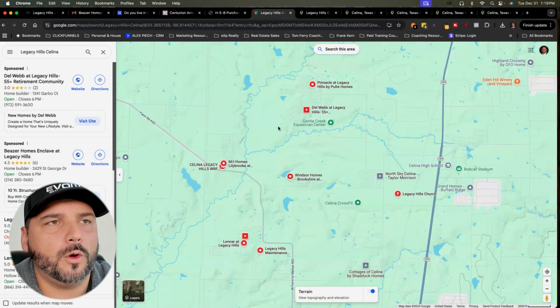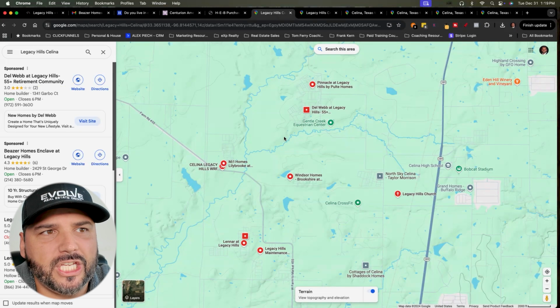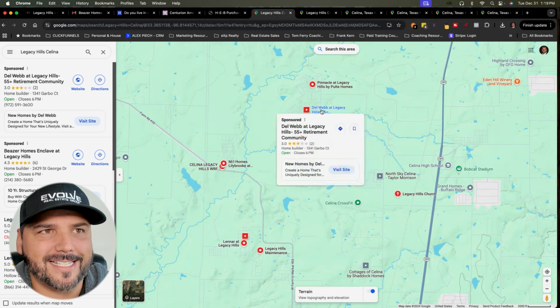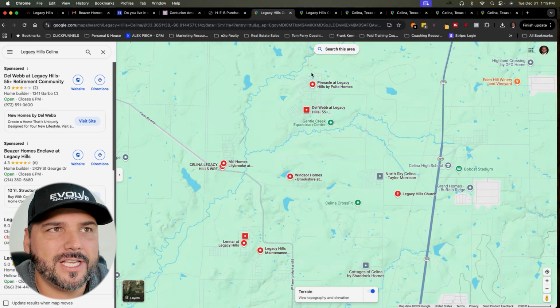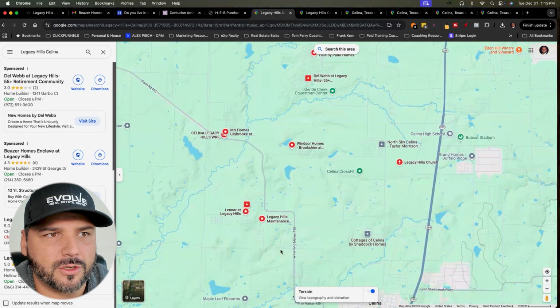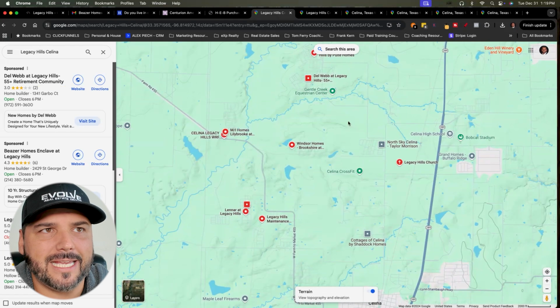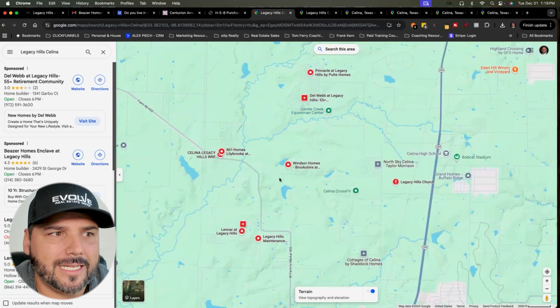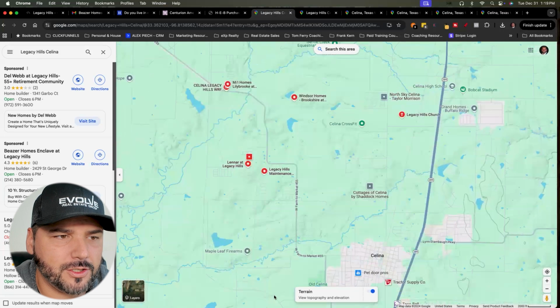All right, so this is the Google map, and what I'm showing you now is a zoomed-in level of where the neighborhood is located. You can see Legacy Hills. This was all part of the development that we showed you, and it comes all the way down through here. All of this is going to be included in the 1,100 home sites currently being built, as well as this curve that comes up and straightens out.